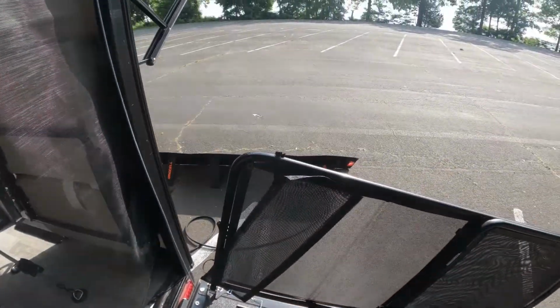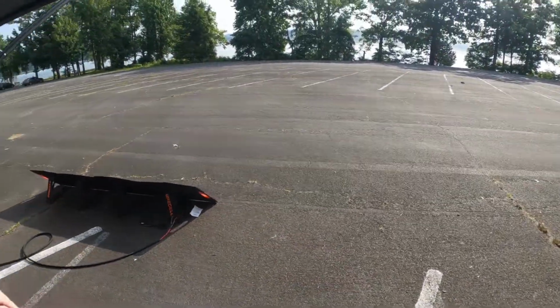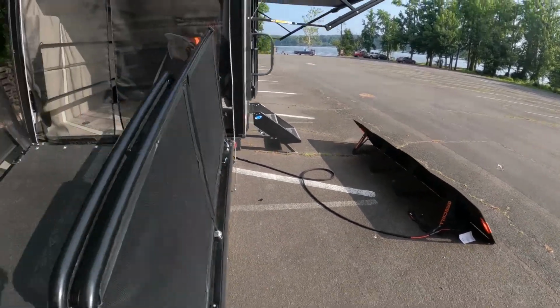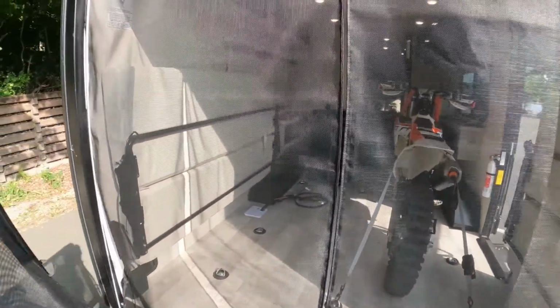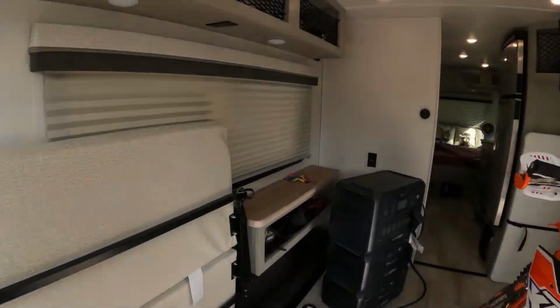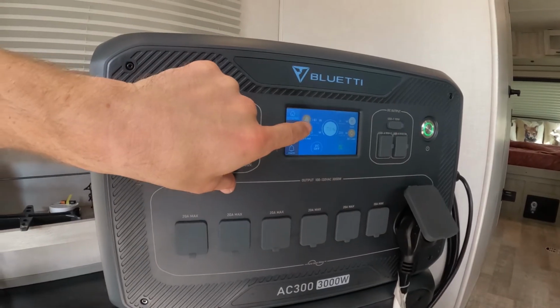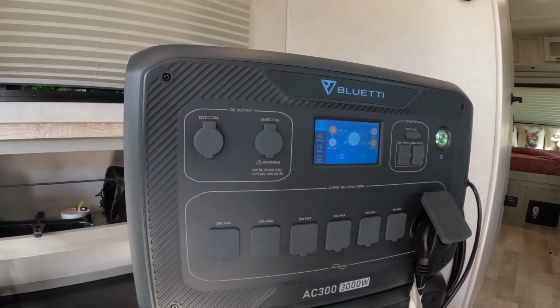I got one panel going. It's a 200 watt panel. It is kind of a hazy day, and you can see I don't even have it set up exactly at the sun right now. I've got additional panels that I can set up in an array, but as you can see, it's charging at 149 watts right now, just off that singular panel.